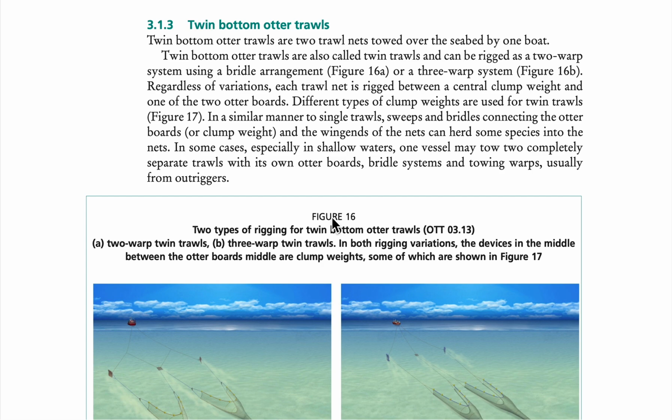Different types of clump weights are used for twin trawls. In similar manner to single trawls, sweeps and bridles connect the outer boards or clump weight, and the wing ends of the nets can herd some species into the nets. In some cases, especially in shallow waters, one vessel may tow two completely separate trawls with its own outer boards, bridle systems, and towing warps, usually from outriggers.